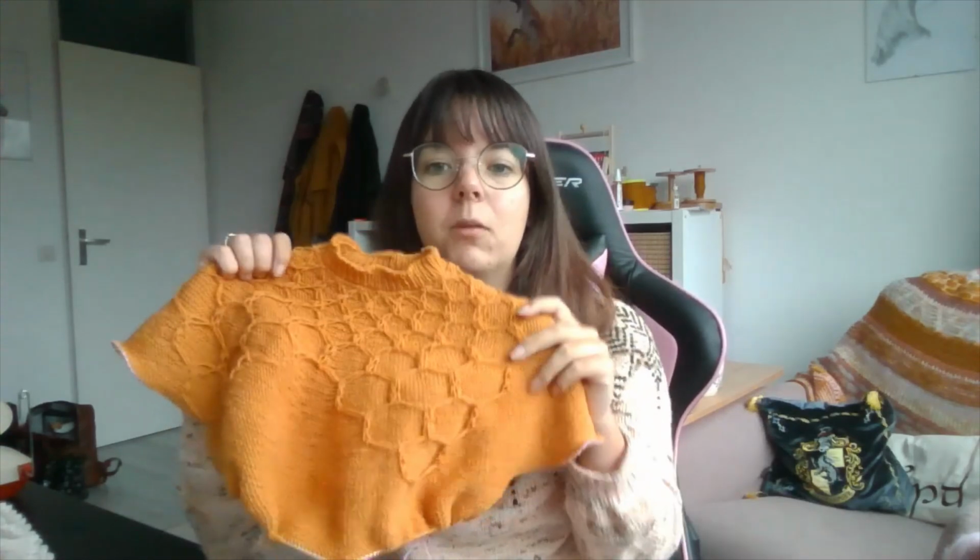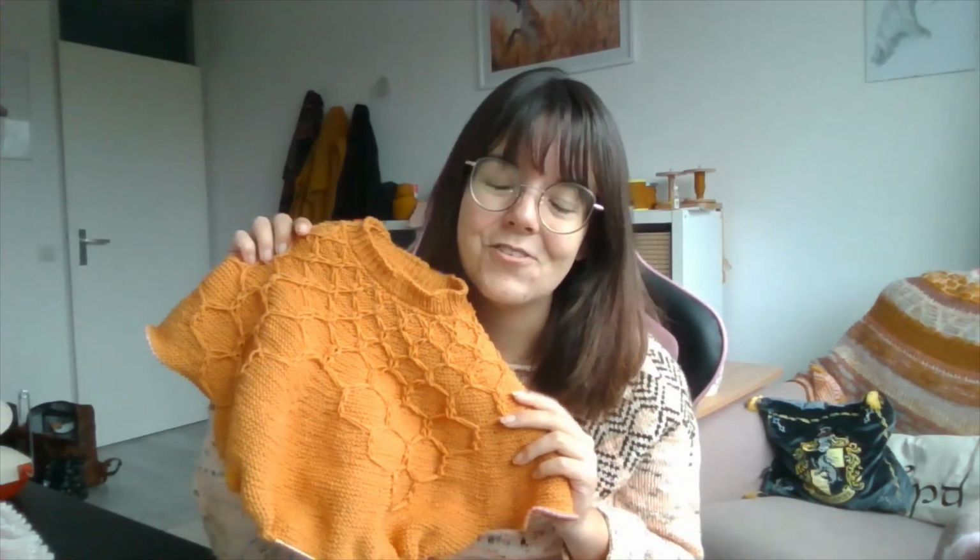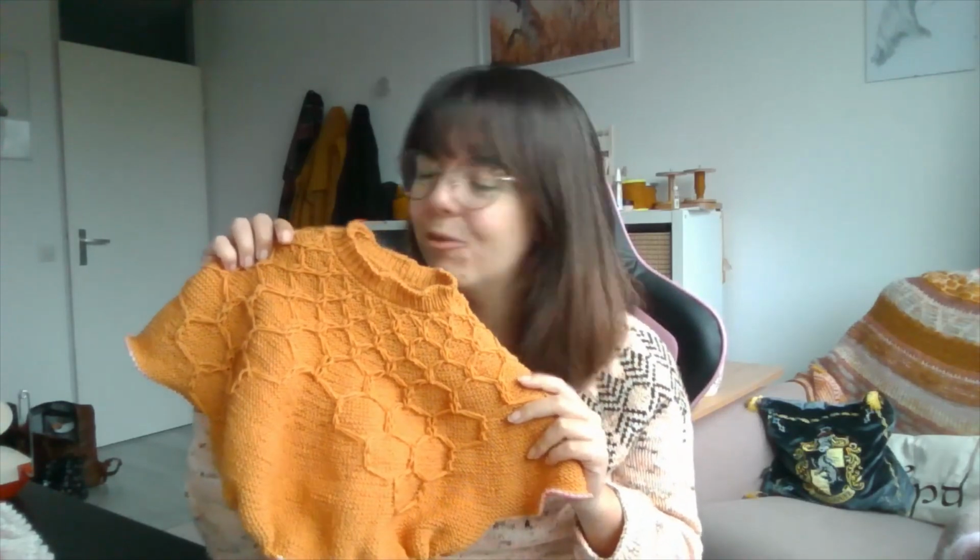If you haven't watched any of the previous episodes, I'm knitting this in Quince & Co. I think it's called Finch. It's their fingering weight base. It's 100% American wool, and the color is called Apricot. I got this yarn through a yarn swap with Knit Crits, who also has a really lovely podcast here on YouTube, so I recommend checking her out.